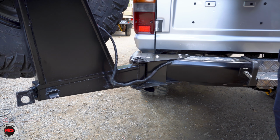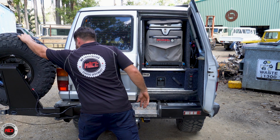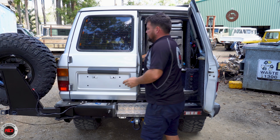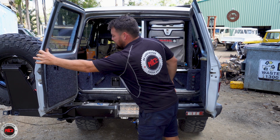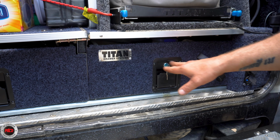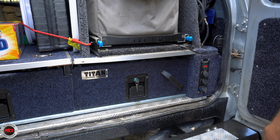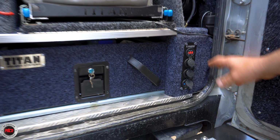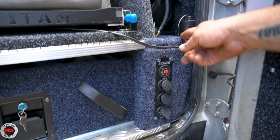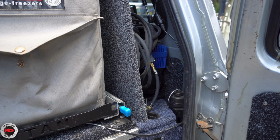A swing arm out here. Stay there. Right, this thing, as I said, is properly set up for camping. We've got the Titan drawers throughout here that you can get off the shelf for a 60. The side compartments which are full of spares and stuff for touring, both sides. We've got your compressor in there and your first aid kit, like I said before.